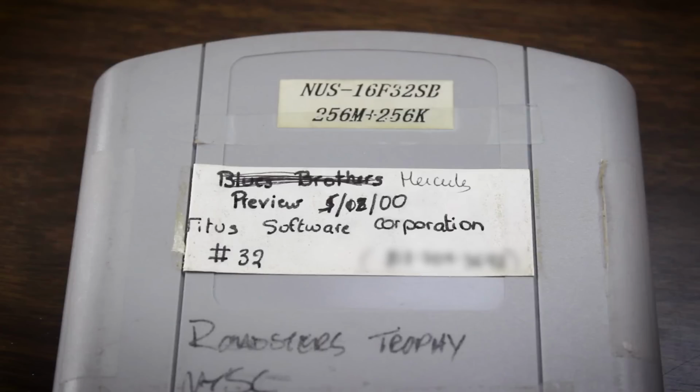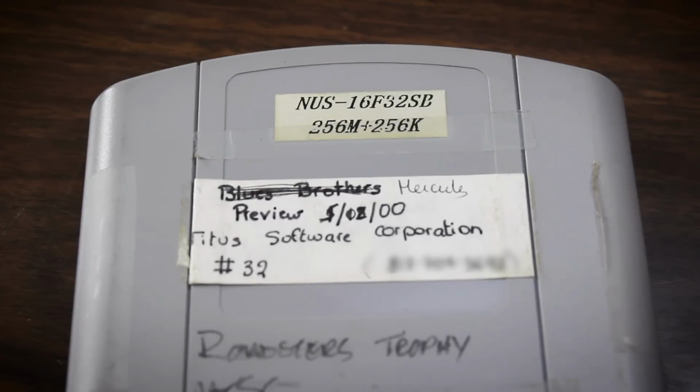Titus Software Corporation. Titus, obviously responsible for Blues Brothers and Hercules. And if you ever played Blues Brothers, you know that it was just awful. Titus also was responsible for Superman 64. So you see a pattern here, especially if you've ever played Hercules. It's a really dumbed down Legend of Zelda, basically.